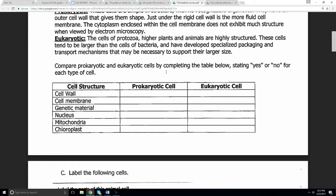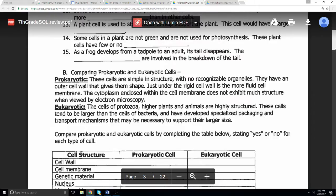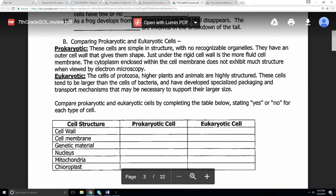Yep, good job, Woobit. What about genetic material? Still on prokaryotic. I'm just going down prokaryotic first. Prokaryotic's more the simple cell, while eukaryotic's going to be your more advanced cells, like in us and plants and stuff like that. But as you can see, I'll scroll up just a little bit. It gives you a definition right there as well, so that way you can go back and look at that while we're answering these. So genetic material, yes or no?